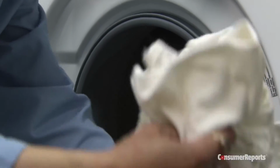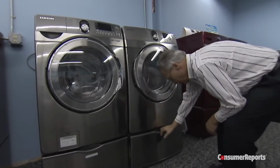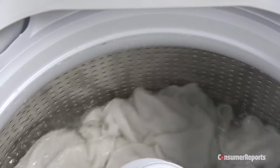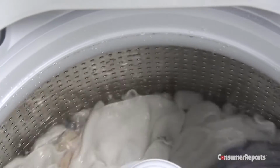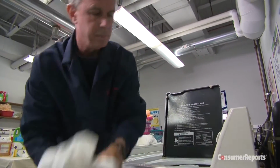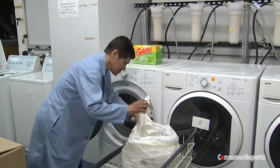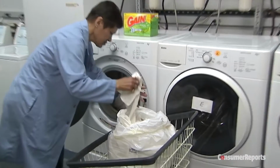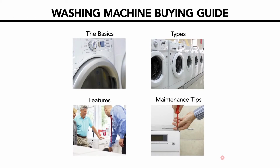One important note: if you're in the market for a washer and dryer, focus on getting the best washer. Our tests show the more water the washer extracts during a spin cycle, the less your dryer has to do. So even a mediocre dryer may suffice when paired with a great washer. In our ratings, washing machines with very good to excellent energy efficiency scores remove the most water. This video is interactive, so click on any chapter to skip around.